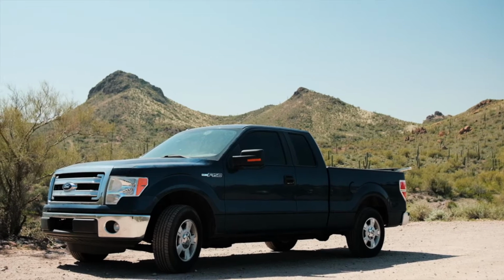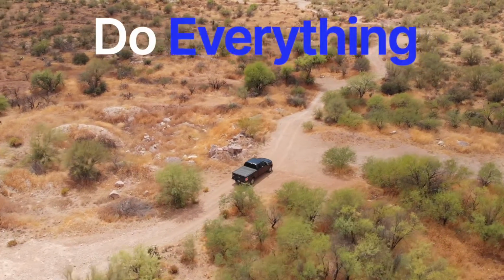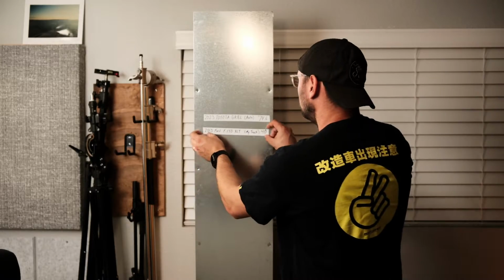Today I'm driving my own 2013 F-150 to see if it lives up to the claim that a truck needs to be a do-everything vehicle. We'll test what it's like to drive, how fast it is, and in the end give it a fun to drive score. So what is this thing?